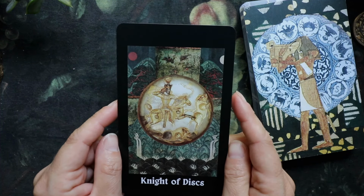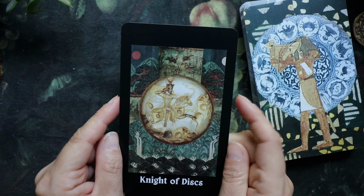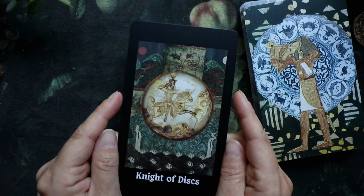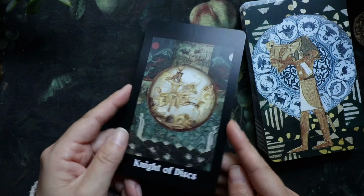Again, fairly active for a Knight of Discs, but I do like the boar hunt aspect of it. Cool. Beautiful. Just the color's stunning. This is a beautiful card also. Would hang that on the wall, you know?